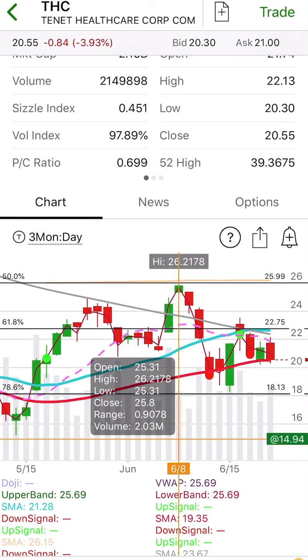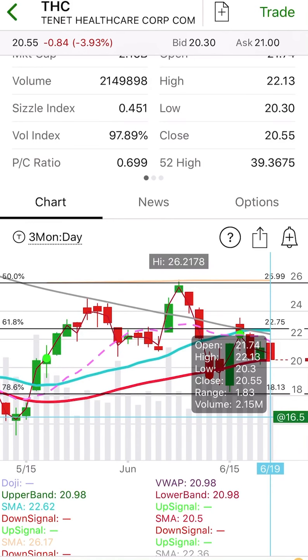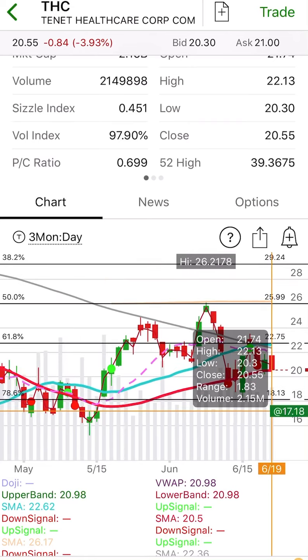26.15. Look how it spiked it for 2 seconds there. Came down. The 50's been supportive. We just landed on the 50 here on the Friday, 20.50. We closed right above it. I don't want to say it's really neither bullish nor bearish right here because you're in a long-term downtrend too.